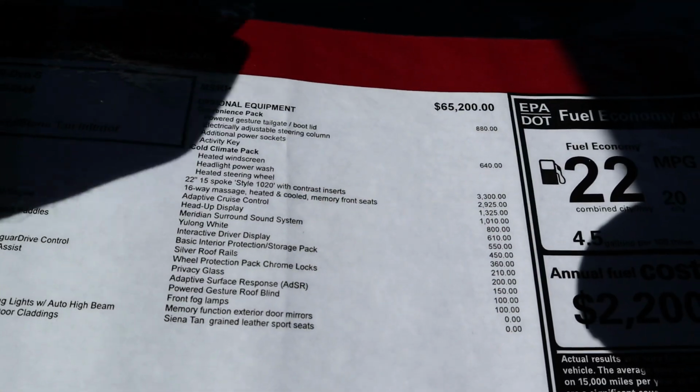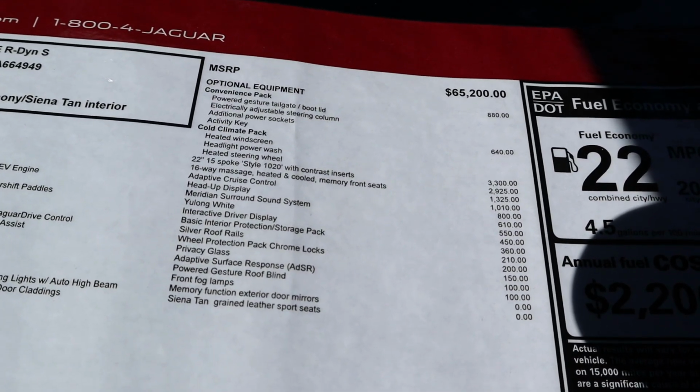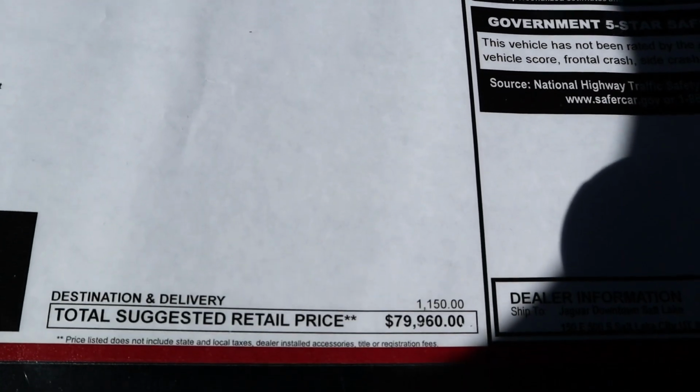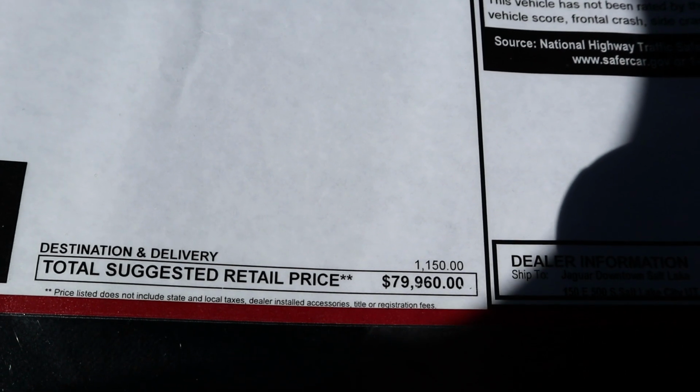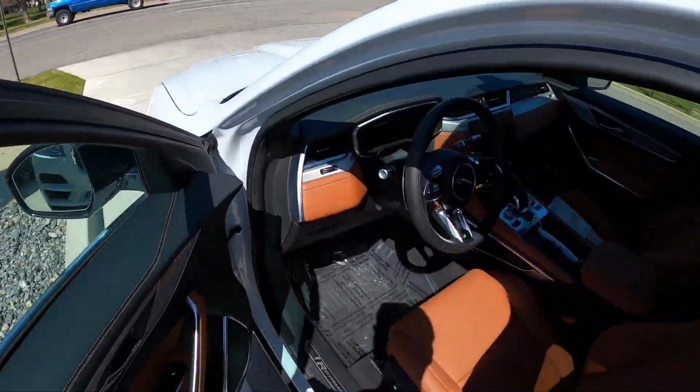And then you guys can see the base MSRP before any options are added, $65,200, and then all the options this particular car has. And then after all the options, you can see the total MSRP, $79,960. Let's take it out and see how it drives.